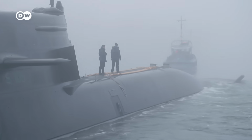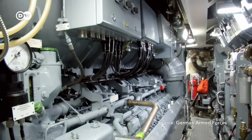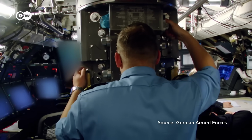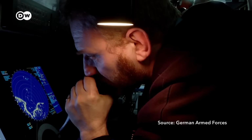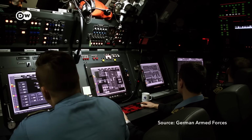A tugboat pulls the U-35 away from the pier out to sea, where first a diesel engine is fired up. But when the boat goes underwater, a hydrogen fuel cell with a battery and electric motor kicks in. This technology was first used in Germany in 2005.